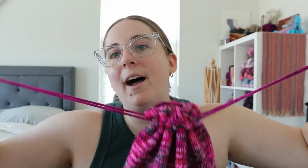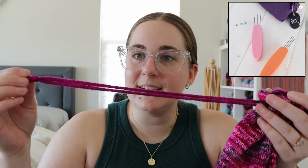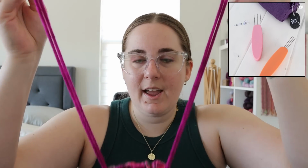And I was able to use my Cordsmith for the first time. I've seen it called on YouTube the viral I-cord maker, the Cordsmith, from Autumn at Size Inclusive Collective. I just held fingering weight single, and I made 2 separate I-cords, and they go inside, they overlap, so you've got one like this and one like this, and when you pull, they go like that, and you get the cinch. I think we probably all know how that works.